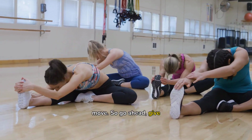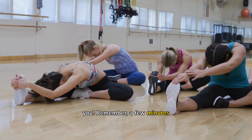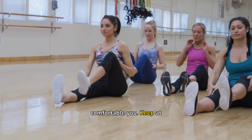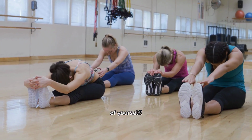So go ahead, give these stretches a try. Your body will thank you. Remember, a few minutes of stretching each day can lead to a more flexible, comfortable you. Keep at it and enjoy the journey to a more limber, relaxed version of yourself.